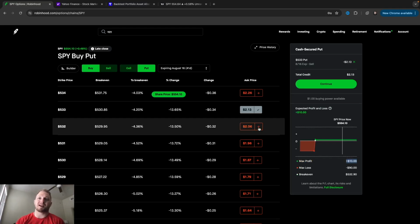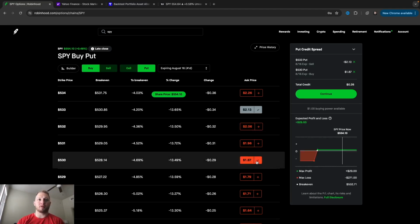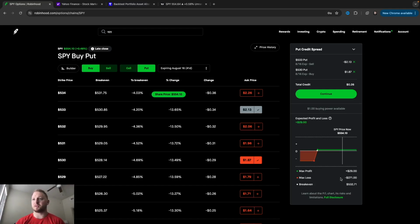Now, I'm not going to do that because I don't really like that one. I would probably come down here. I'm going to get probably, this is a little bit wider than I'd probably want, 530, but probably right around there, that $5 to $10 range on a spread. And now look, I'm going to gain almost $30, but my max loss is $271. Now that's a better return on my money, and I'm actually going to see the theta, which is the theta decay, the amount an option decays, is actually going to work really, really well for me over time.